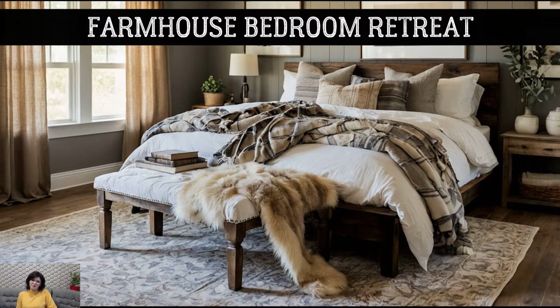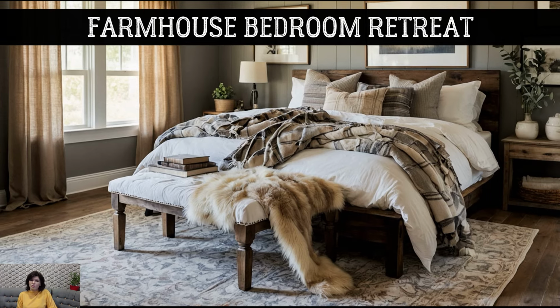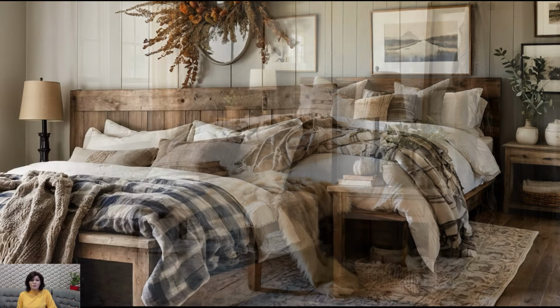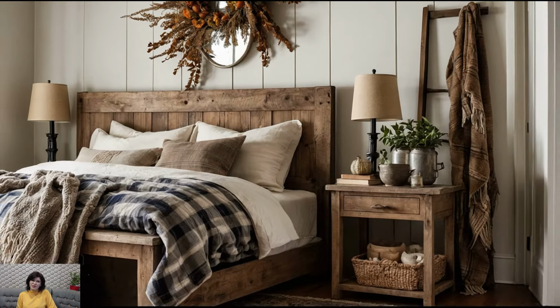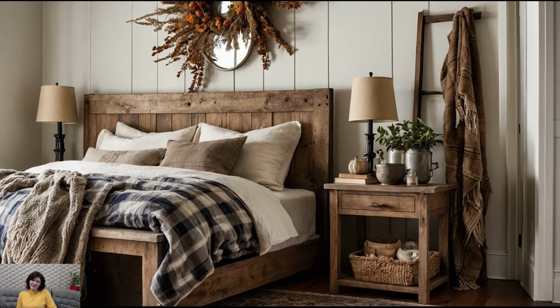Finally, let's create a cozy farmhouse bedroom retreat that's perfect for snuggling up on those cool fall nights. Start with your bedding. Opt for a neutral duvet or quilt in a soft, cozy material like flannel or brushed cotton. Add layers with plaid blankets, chunky knit throws, and pillows in warm, autumnal colors.